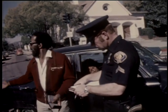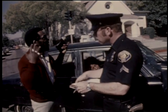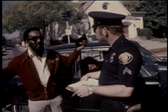I don't know what happened, man. I was coming through the light. I was into the left turn, and all of a sudden this guy comes out of the... He must have been driving too fast.